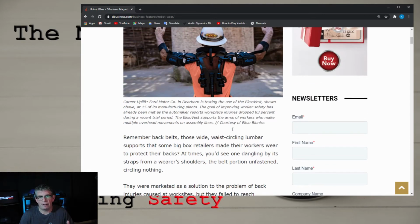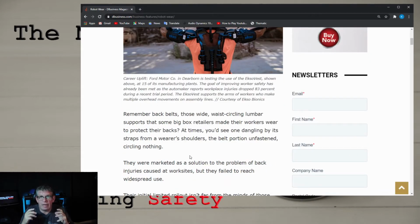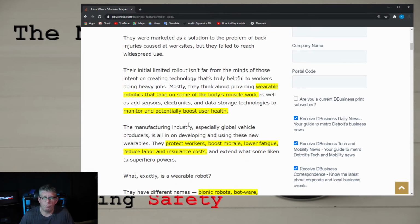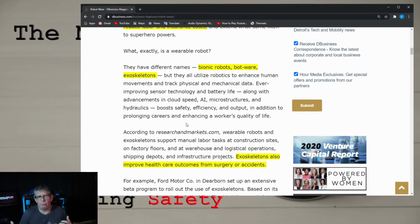And I'll just surf back quickly to the picture. This one here that you see actually enables a worker to be reaching and lifting above his head several times without injuring his shoulders and upper back. And that's really cool. As far as I'm concerned, anything that reduces injuries to workers is a good thing. They're finding that these devices, with the proper addition of tech, can also monitor and potentially boost user health. Like anything else, when you increase safety, you boost worker morale, you lower fatigue, you protect workers. Not only that, you reduce insurance costs and you increase the bottom line. Hint, hint, employers.